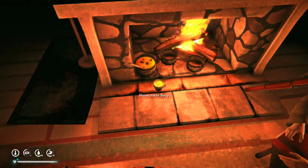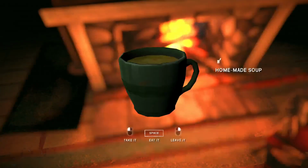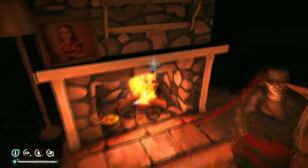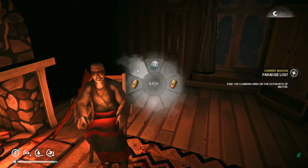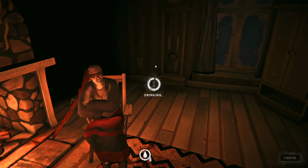She keeps making me soup. That is awesome. The funny thing is, I didn't remember eating this at the end of the last episode, but I am going to eat it now because I was quite hungry. And we'll get some water. And then we're going to call this an episode, guys.